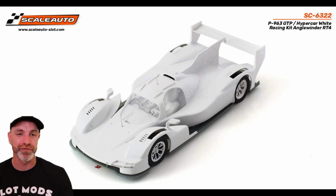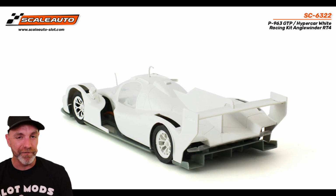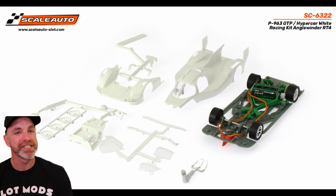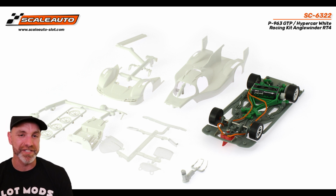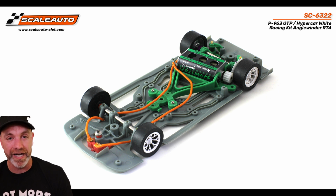So next up, some news from Scale Auto. They have announced as of today, the Porsche 963 is available. Very exciting. I really do want to get one. Let me know in the comments if you are getting one. If you do get one and you put it on your track, please send me some video and some pics of it. I'd love to get this on the channel up and going. But very excited to see if you have been waiting for the 963.